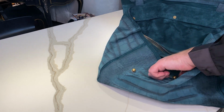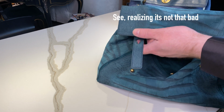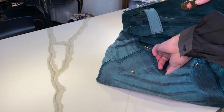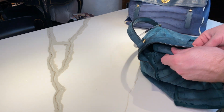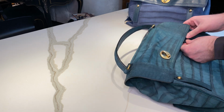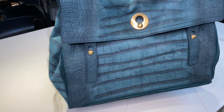The hardware is still nice and bright. And also, these aren't nearly as stretched out as my other ones. So I really don't think that whoever owned this previously carried this as much as they should have, because it's a gorgeous bag. Now, does it weigh a lot? Absolutely. Even empty, it's still a pretty hefty bag. I mean, this one has some weight to it, which I'm fine with.